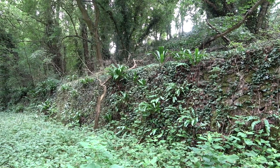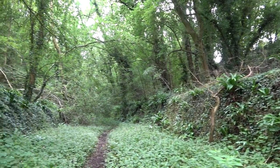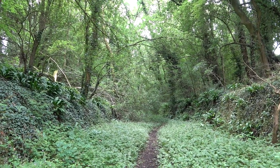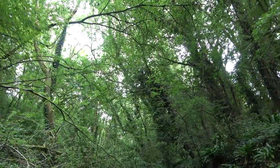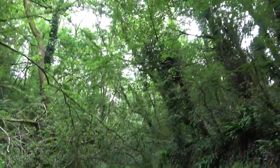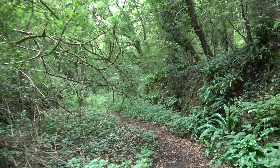As we carry on up the cutting, see, there's a retaining wall on that side, and on the other side as well, looking at it. Columns of smoke and steam would have risen through those once upon a time. Wonderful.